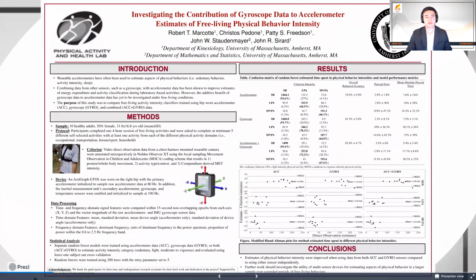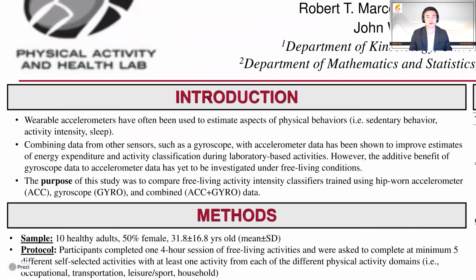So, to start things out, wearable accelerometers have often been used to estimate aspects of physical behaviors, such as sedentary time, activity intensity, and sleep. Previous research has shown that combining data from other sensors, such as a gyroscope, along with the accelerometer sensor can improve estimates of energy expenditure and activity classification during laboratory-based activities. However, the added benefit of combining gyroscope data with accelerometer data has yet to be investigated under free living conditions.